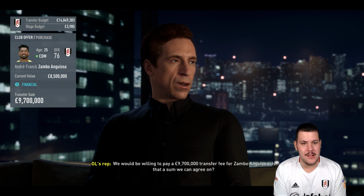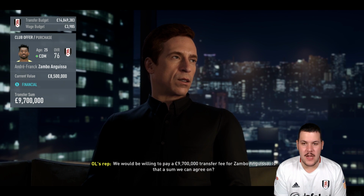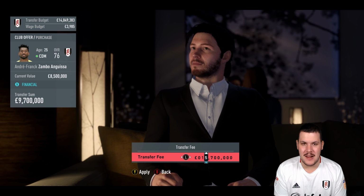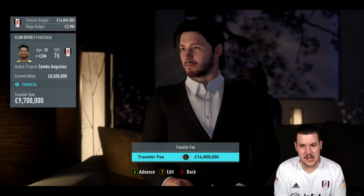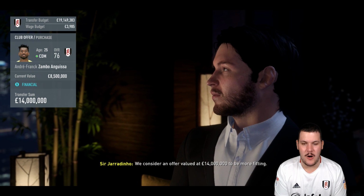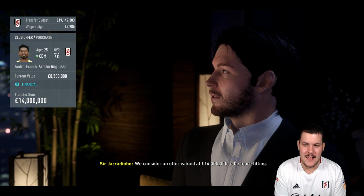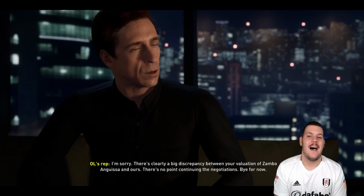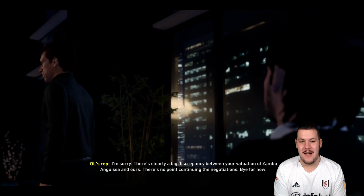Anyways, 9.7 is a good start, but I think we can get a little bit more for Zambo Anguissa. As you can see, that would get us 14.8 million, but I'm going to go to the top of his valuation that the chief executive said. We're going to offer 14 million pounds here. Leon, please be nice. Oh, I've just walked Leon out of the room. Well, there goes that idea.